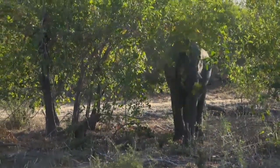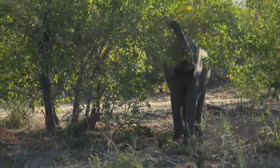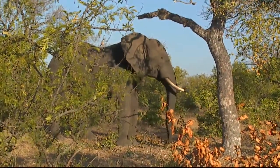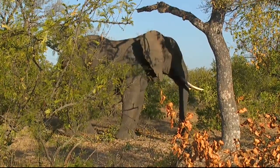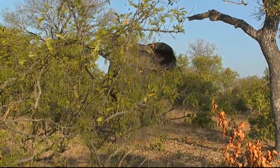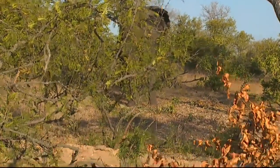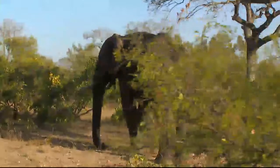Right, so from a little elephant here, Brent has got a very big elephant bull. So look at this. This is a really big, big elephant bull. Now, he probably weighs around 6,000 kilograms. He's massive in his prime, probably about 40 years old. Let's just move forward a bit. Hello, big boy.